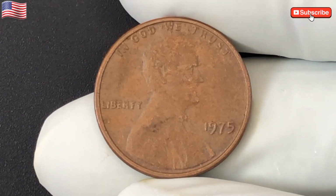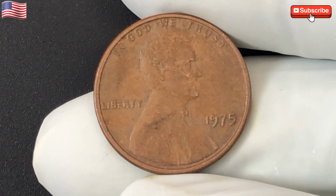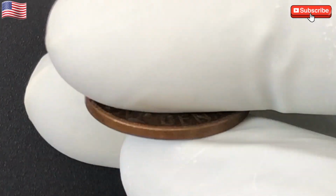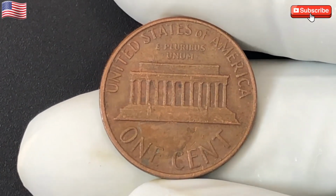If you think you've found a valuable 1975 penny but aren't sure, it's always a good idea to consult a professional coin dealer or numismatist. They can help you determine if your coin is truly rare and provide you with a more accurate value.